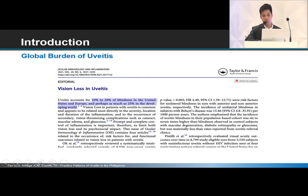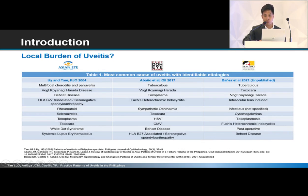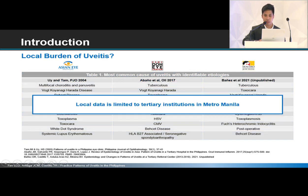So uveitis is a group of inflammatory eye conditions which tend to be a challenge to diagnose and manage, and may ultimately lead to blindness. In this paper, it was estimated that blindness from uveitis accounts for only 10 to 20% in developed countries. However, this can be as high as one quarter of all cases in developing countries. There have been few studies exploring the epidemiology or distribution of uveitis in the Philippines, and most of these studies are limited to large tertiary centers in Manila and may not be representative of the more common cases that we see in everyday practice.